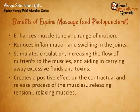So overall body assistance. And you can do that manually through equine massage, or you can do it with the lights and have just the same relaxation of the muscles, the increased circulation, the improved nutrients, as well as the other benefits that come from working with the acupuncture points.